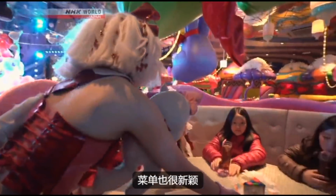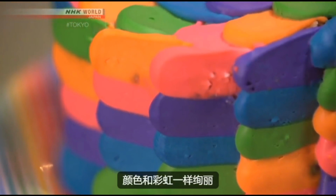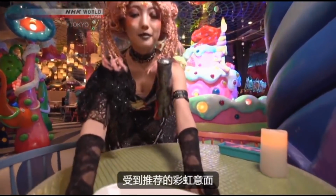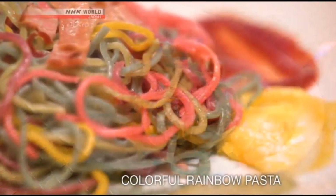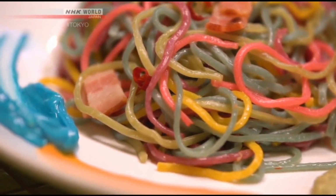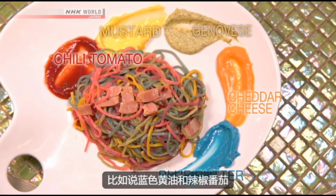The menu is out there too. The house special cake is colorful as a rainbow. The cream around the cake is cheese-flavored with a distinctive tang to it. The recommended pasta is another rainbow visual. It might not look like it, but it tastes like spicy pepperoncino. Try eating it with the different sauces, like blue butter and chili tomato.